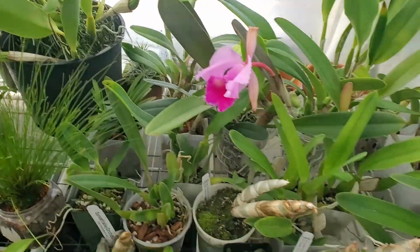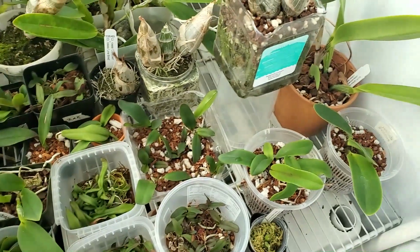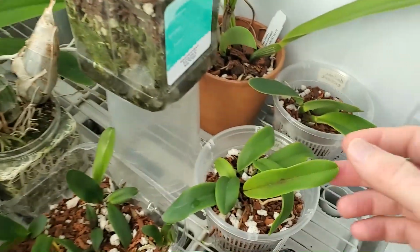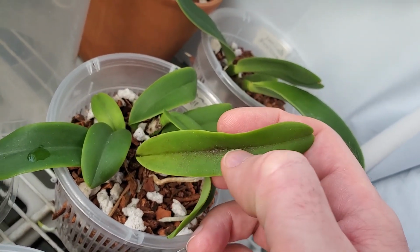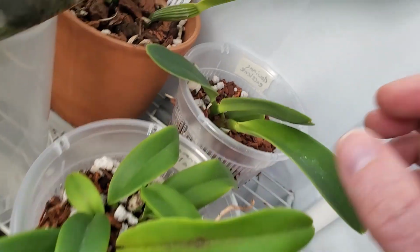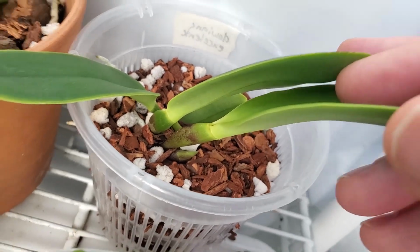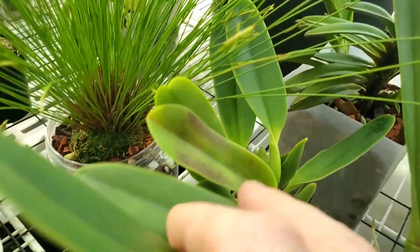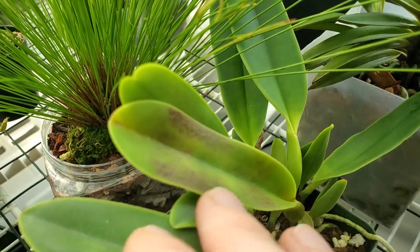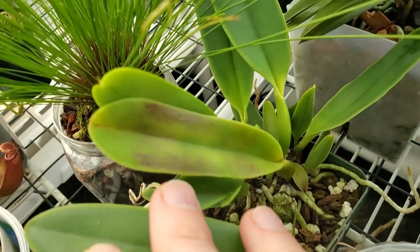And everything else is seedlings. We're just watching seedlings, making sure that they don't dry out. I've noticed that some of my seedlings, maybe that they stay too dry, develop this kind of brown wrinkliness in the leaves, and I've had that happen on my little Dowianas here. You can see it on the side of the pseudobulb there. You can see it in the middle of the leaf on this Bowringiana. You can see it on this little Dowiana as well, just this brown weirdness on the leaf here.